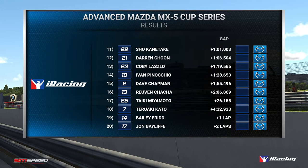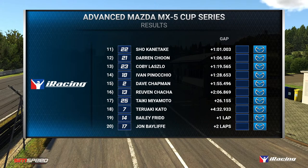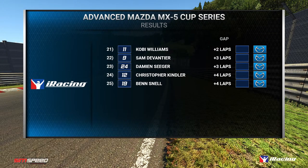Similar story for Riven Chacha. And then Taiki Miyamoto might have exceeded the incident limit to be classified in 17th. Oh, had to tow, and therefore, I'm not sure, it gets complicated there. And Teruaki Kato on the lead lap, but only just. And then Bailey Frid, John Bailiff, retirement. Same Kobe Williams, Ben Snell, Christopher Kindler, Damon Seger, and Sam Zavontia.